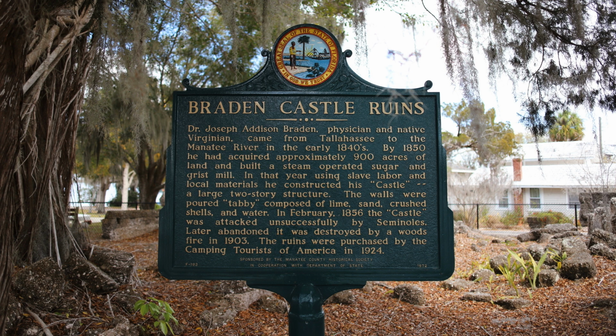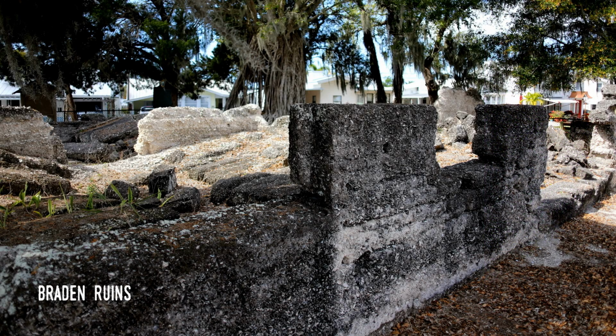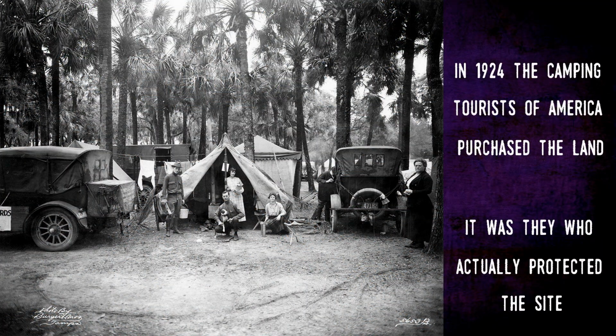Only 1.5 miles away, though, across the Manatee River, is the Gamble Plantation, which also began operating in the 1840s. Its buildings were also built of tabby by black slaves, but its plantation house is Greek Revival design. The Gamble and Braden plantations were loosely connected to each other and were two of the first American settlements in the Bradenton area. I really look forward to learning more about Braden Castle and being able to share it with you.